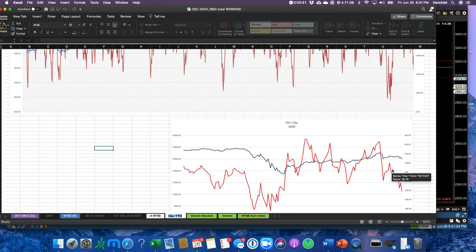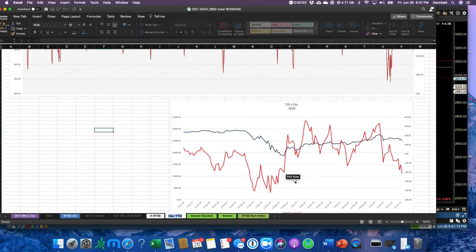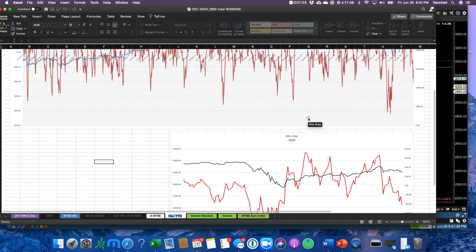You can see we've just had this downward trend ever since June the 16th, down, down, down. And you know, this was the big coronavirus drop right here. And this is what the McClellan oscillator was doing, managing to stay below the oversold line for quite a while. We could be heading into that.